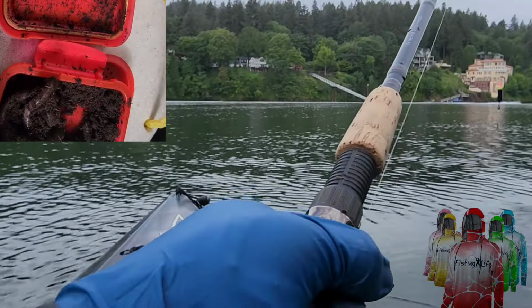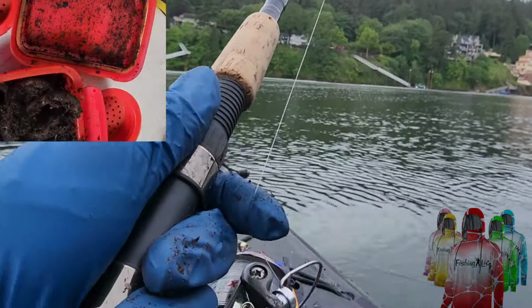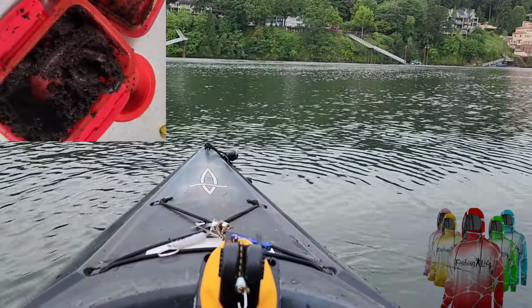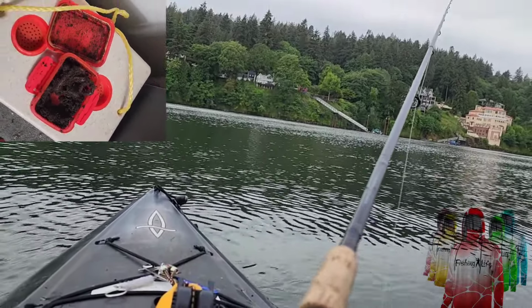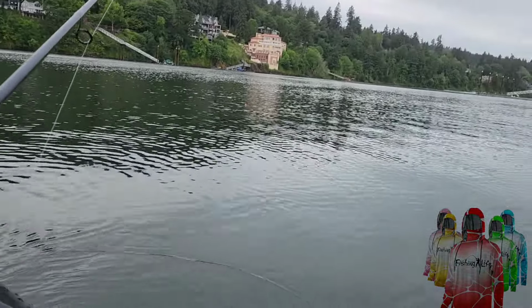All right, let's get this back in the water. Come on now, don't give me a hard time. Let's just see if it's biting in front. I got my bobber stop set at 13 feet, 15 feet of water. I got a really good current.